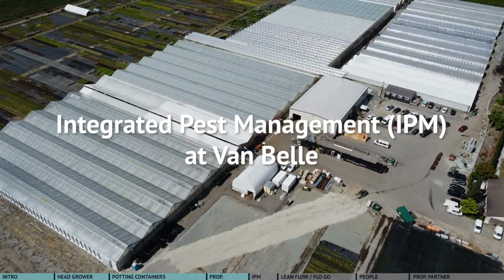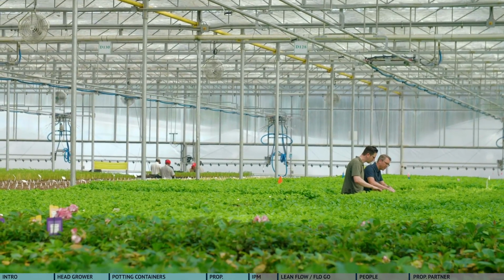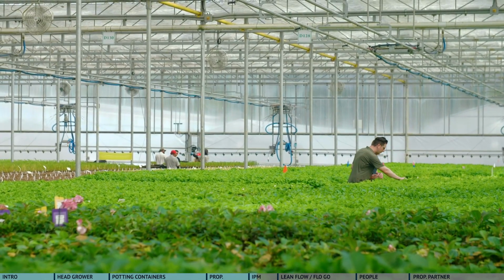IPM is very important to Belle due to the fact it's an ecosystem-based strategy for controlling or approaching our problems with pests and disease. So we use a very broad range of strategies based on prevention. We can mention, for example, biological control. That is our front line of attack on the pests. And we use a lot of bios in Belle all year round. Depending on the season, we have different strategies.